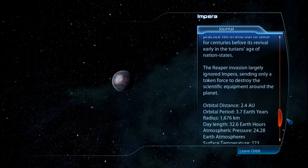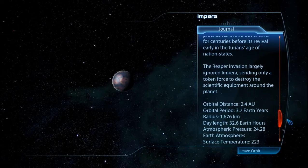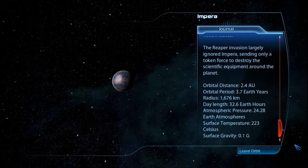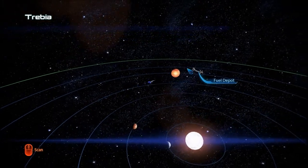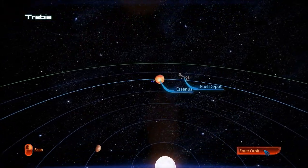The Reaper invasion largely ignored Impera, sending only a token force to destroy the scientific equipment around the planet. Orbital distance 2.4 AU, orbital period 3.7 Earth years, radius 1,676 kilometers, day length 32.6 Earth hours, atmospheric pressure 24.28 Earth atmosphere, surface temperature 2.23 Celsius, and surface gravity 0.1 g. Ready! Big red one. Here we go. Essinus.